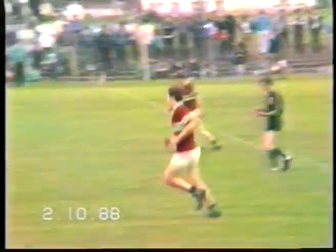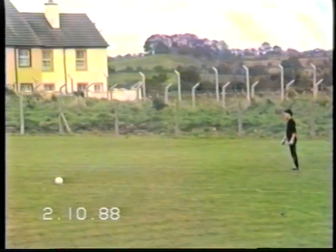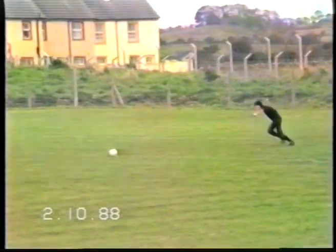And now Shrule have got 2 points in quick succession. Now there's only 2 points between the teams. There's a bit of a buzz around the ground now. The crowd beginning to come to life as the teams come to life. Certainly as the Shrule team comes to life.